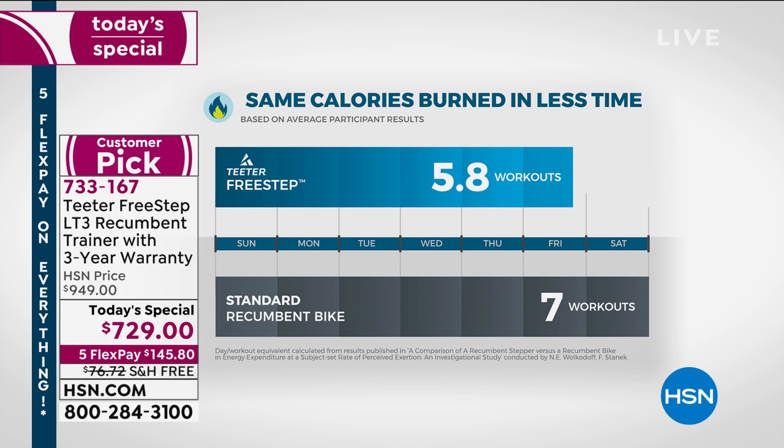And why does that calorie burn make a big difference? Here, if you did the same workout on the recumbent bike, which remember is much harder on the joints, you have to do 7 workouts compared to 5.8 workouts on the FreeStep. Now, this is just comparing calorie burn. So 7 workouts equals the same calorie burn on a bike as 5.8 workouts on the FreeStep. I like working out a little less and still getting the max benefits. I mean, that matters. Yeah.